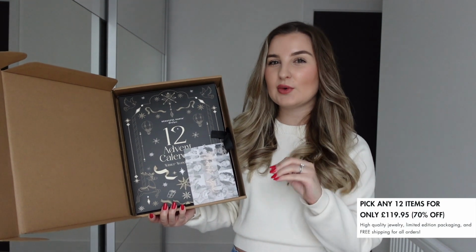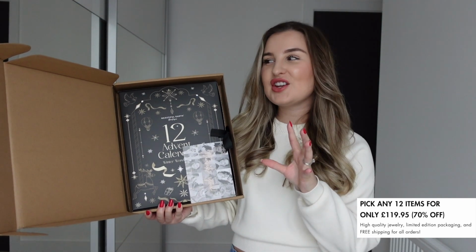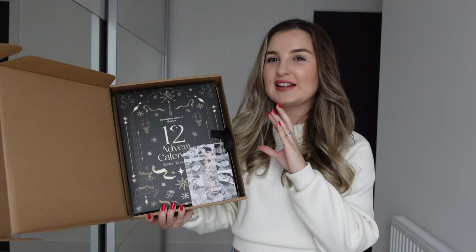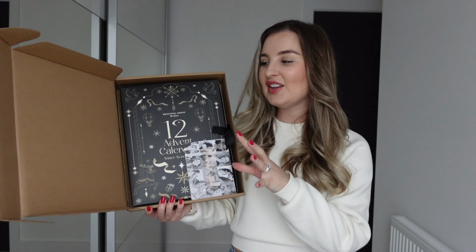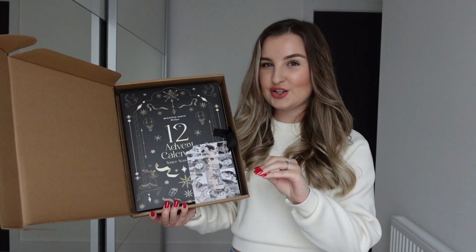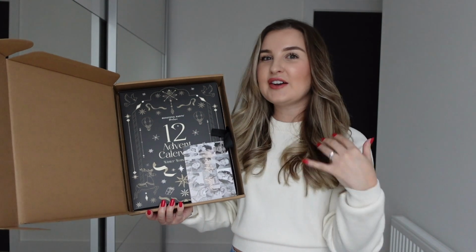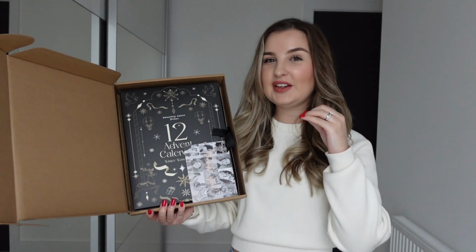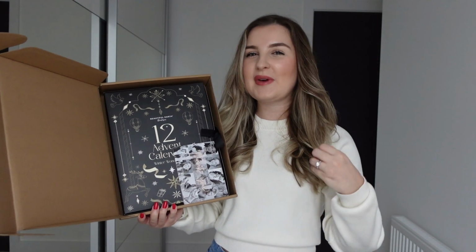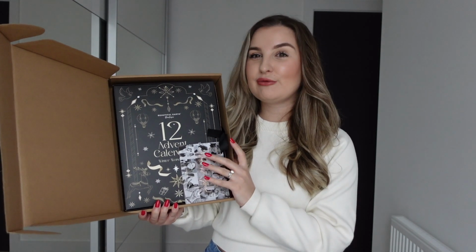So how it works, you can pick 12 items for £119.95, which is technically 70% off. Their pieces are already really affordable, but I think you're getting such an amazing deal with this, and I think this would make an incredible present for a teenager, or if you have someone younger in your life, I think they would absolutely love this. I know if I was a teenager and I got this for Christmas, I would adore it. I think a teenager would really appreciate having pieces that they can choose from and pieces that are a lot more trend driven.